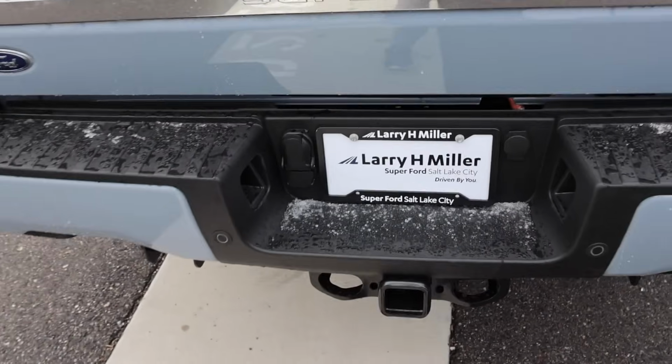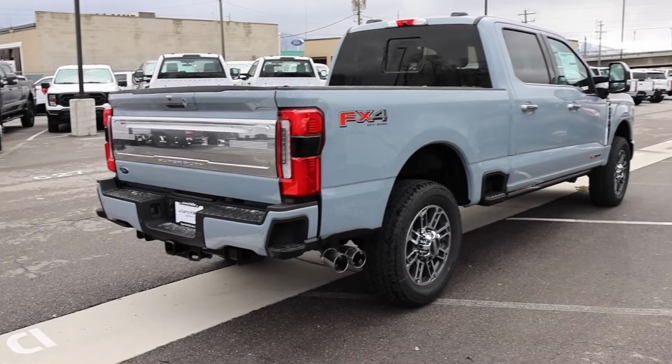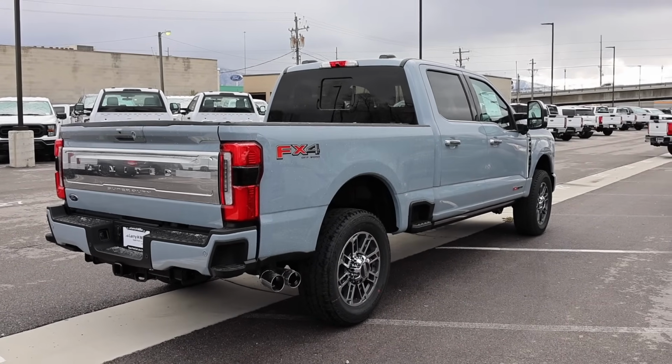I think it's like the second or third truck that he sold since I've been coming here, so far this month. So yeah, they're coming in hot, guys, 2024s. And if someone backs out, you have an opportunity to grab it.